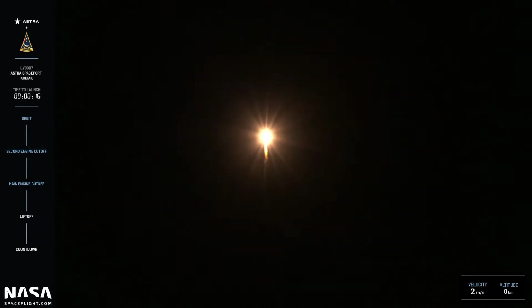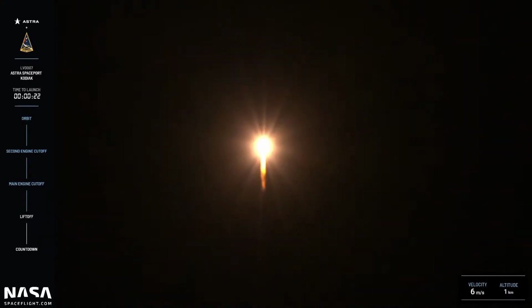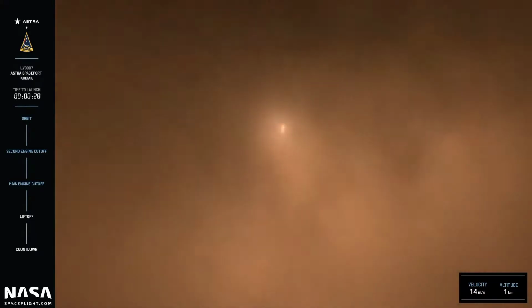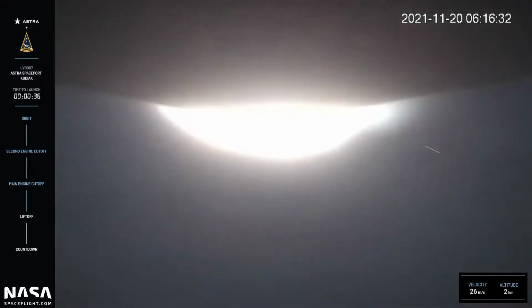Our next objective is Max Q. On the left side of your screen, you'll see the progress of the vehicle through our mission milestones, and you can see velocity and altitude. LV0007 ascending through some clouds over Kodiak, now looking at onboard views from the rocket.